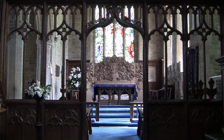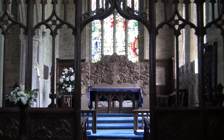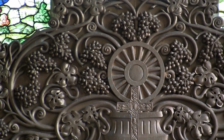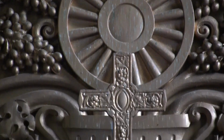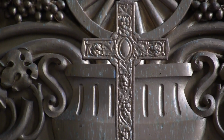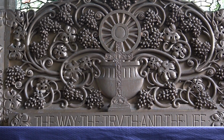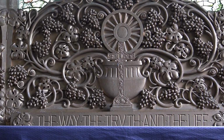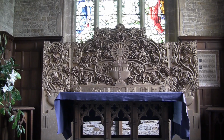The altar rails here are from the 1600s, of turned balusters with moulded rail and square newel posts. The reredos here was placed in 1911.